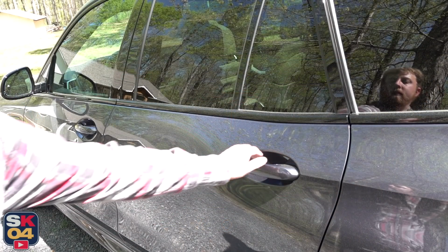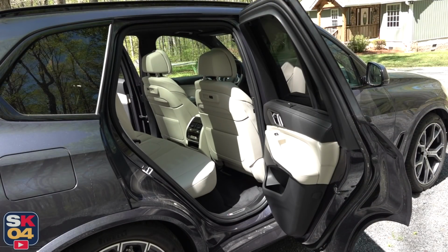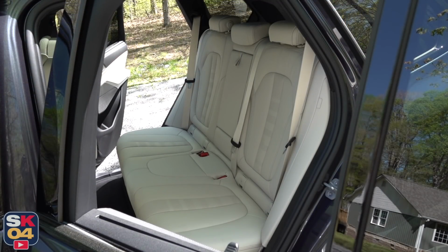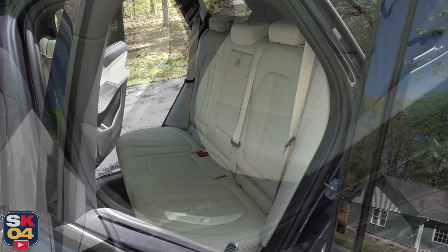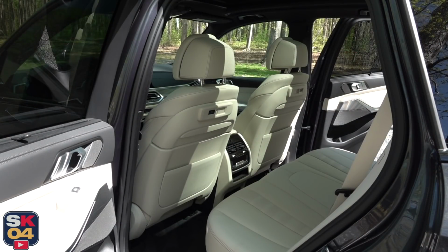The X5's rear seat offers comfortable seating for up to 3 people. With all of the optional extras this one has, it's an even nicer place to be year-round. There's lots of soft padding on all of the main touch points. Everything feels premium and well put together just like the front.